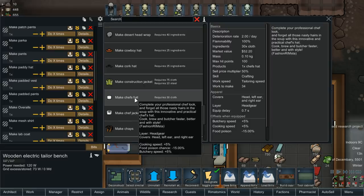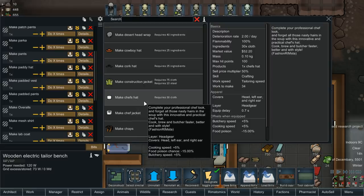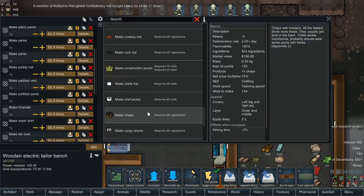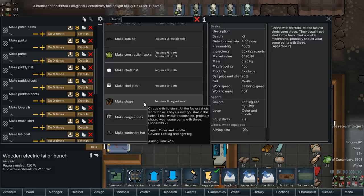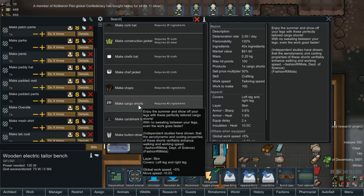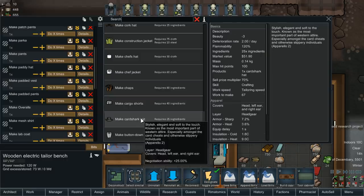Either way, we'll take a quick skim through these. So chef's hat, let's make that, and that's gonna be more food poisoning resistance. So yeah, let's do that. And then chaps, are they assless by any chance? If they are, that's a good deal. Actually, that's a good deal just for the price. Cargo, what does that do? Work speed and move speed, has a profit on that. It's good. That is good.